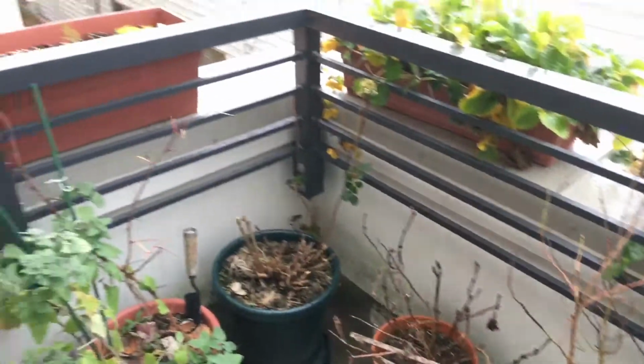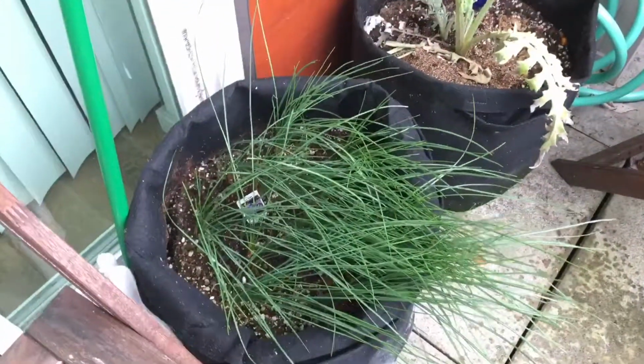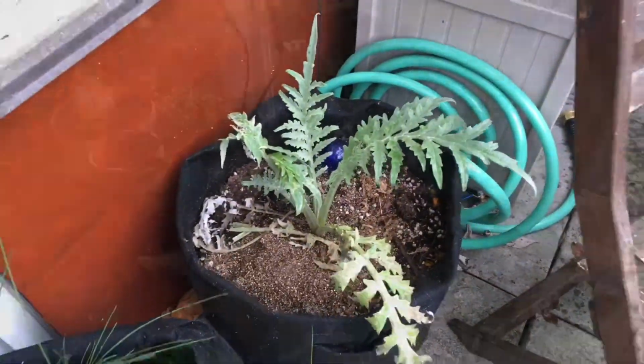Wildflowers, yeah, everything looks pretty much the same. Raspberry, you can see most of the leaves are gone now. And the other guys are doing well.